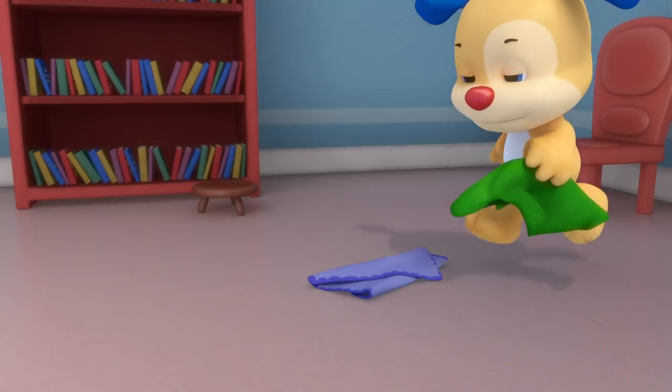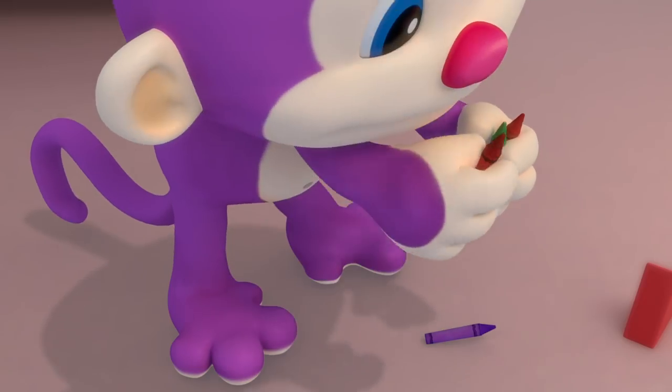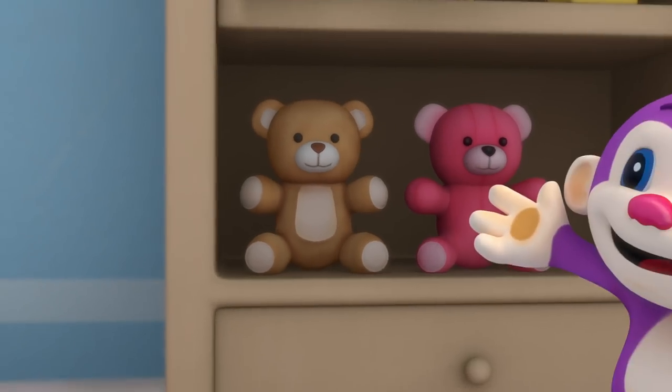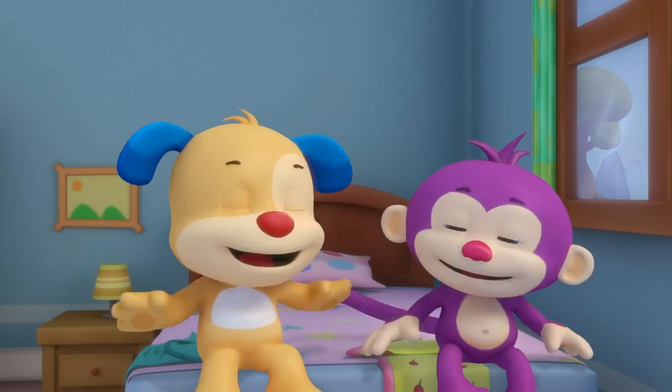Cleaning can be so much fun. Putting things away until we're done. Your books, your crayons, your teddies too. Now look how neat and clean this looks. Woohoo!